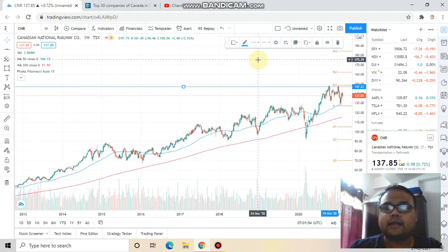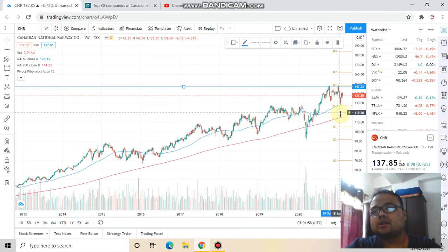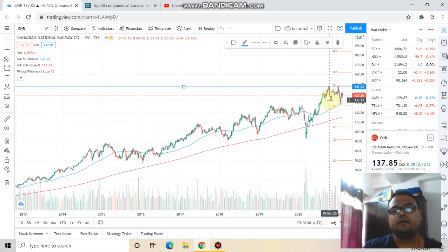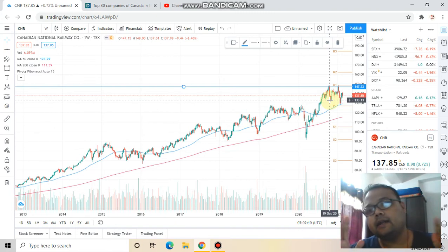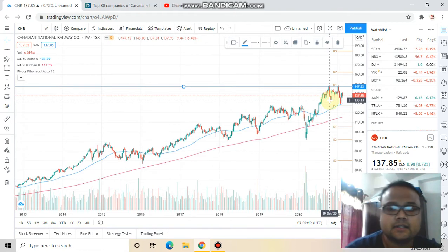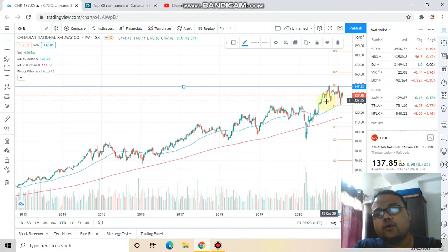You can buy right now, or you can wait till the stock comes to this particular level, 120 to 125. Because if the market fails to break the level of 147, then it will come down to rest a little to gather some strength, and at that point of time you can catch the stock. But if you are planning to invest for, let's say, 10 years, 15 years, then you can just go ahead and buy the stock.